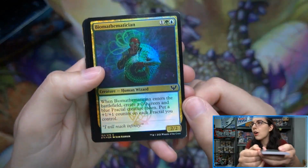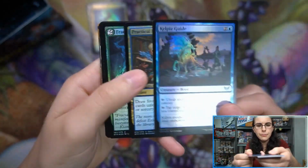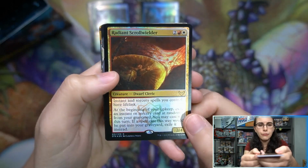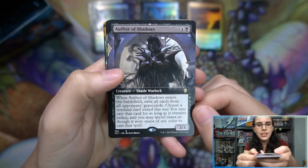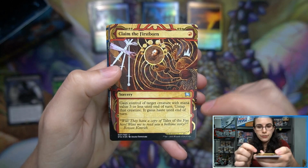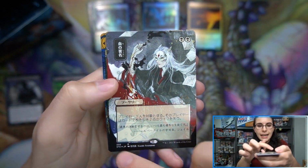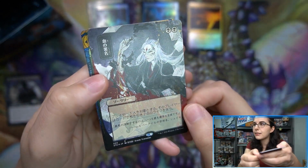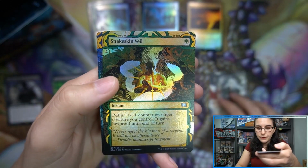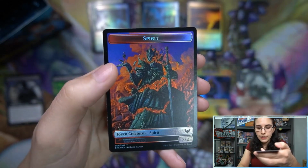Pack number 1. I do appreciate that you still have the lesson spots in these packs. I'll point that out when we get to it, right before you get into your foil rare, you have your lesson slots. Our first foil rare of the box is Radiant Scroll Wielder. Extended art Commander card, Author of Shadows. Pestilent Cauldron. We have our etched, you can see the gold details around the corners of the card, Claim the Firstborn. We have the Japanese etched, which has this around the box, and that's all it really has going for it. This one here is, I believe, Sign in Blood. We have Snakeskin Veil, foil. Tezzeret's Gambit, foil. And our token.